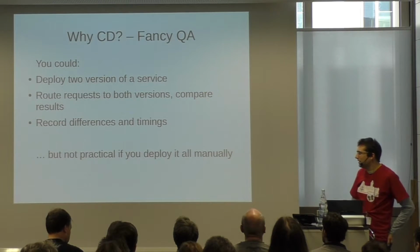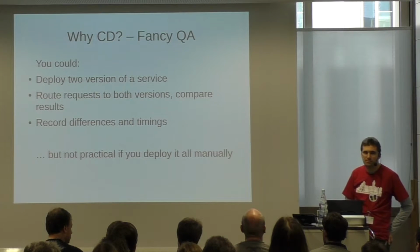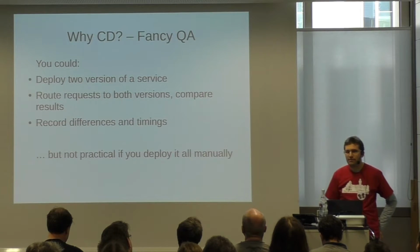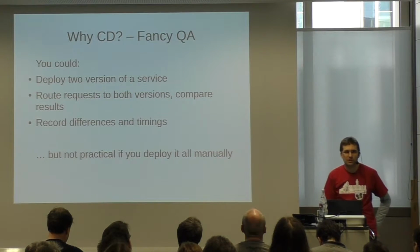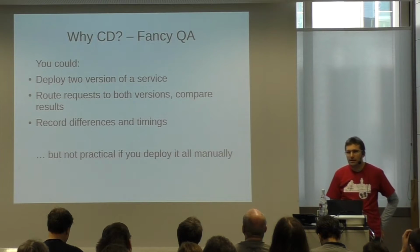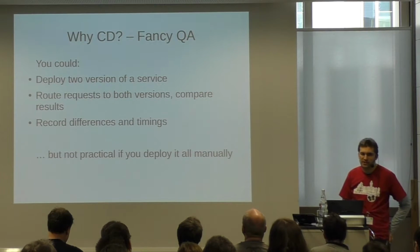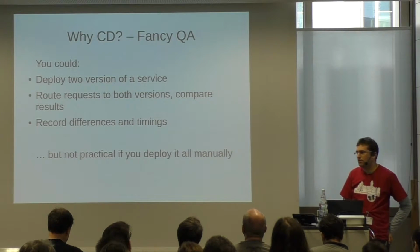So they looked at that, and they actually found bugs in both the new and the old implementations. And so they deployed fixed versions of both. They also recorded the timings, so they found a pathological case in their new implementation, fixed that, deployed a new version, and tested it again. And when they ran it for a week or so without any differences, they gradually switched over to the new one, and in the end they switched off the old one.